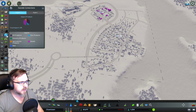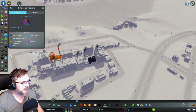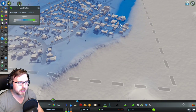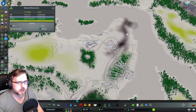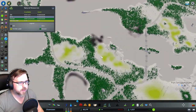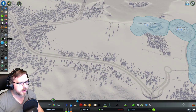Population. Outside connections. Some of our commercial places have outside connections. One industry, maybe two. Agriculture and oil. Right next to each other. Land value, really good right here. Probably not right where the pollution is. Natural resources. So we do have ore, or oil here, rather. We have farming here. And here. Yeah, I could tell that was farming when we booted up.